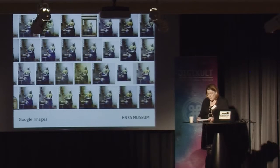So open, open, open, those are the magic words, not only to the physical collection, but also to the online collection. We wanted all the objects in high resolution proudly presented to the world. But how do you get there? Not sharing or hiding your collection from the internet would be ridiculous. All of our famous works of art are already online.